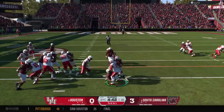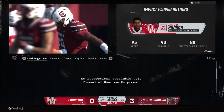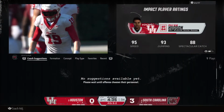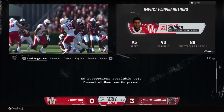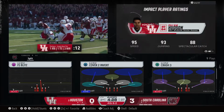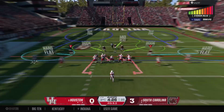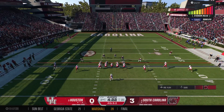He'll take it himself. They tried to go smash mouth on 3rd and short, and it did not work against this defense. And that's why he is an All-American caliber player. He is just so physical and dominant against the run. He's able to shed blockers, use his athleticism, use his speed, get to the ball carrier and bring him down. Simply one of the best box defenders you're going to find in the entire country.